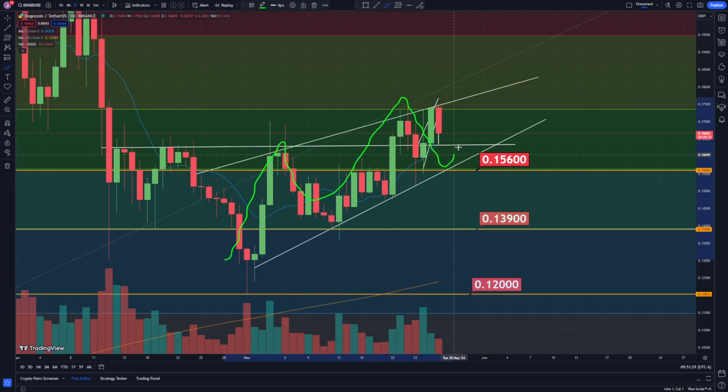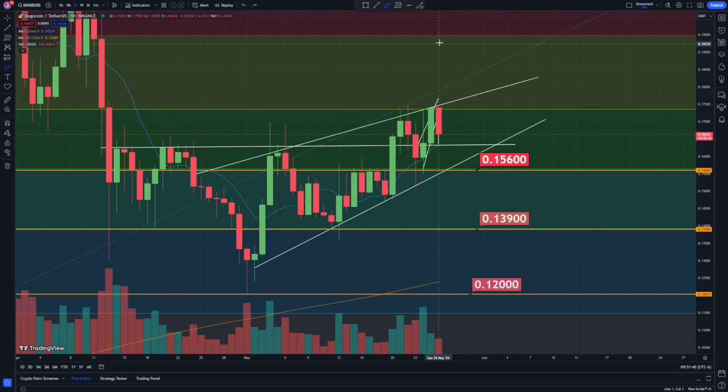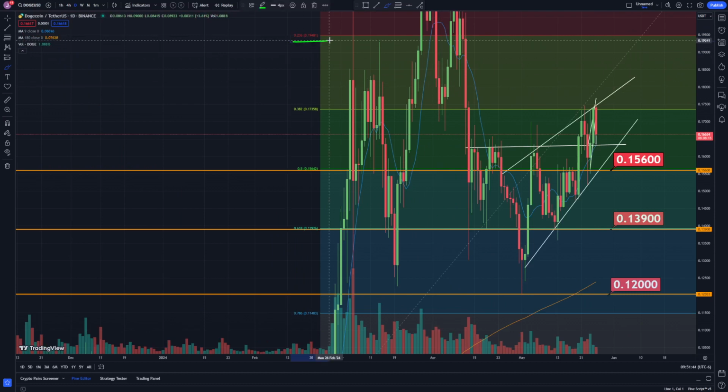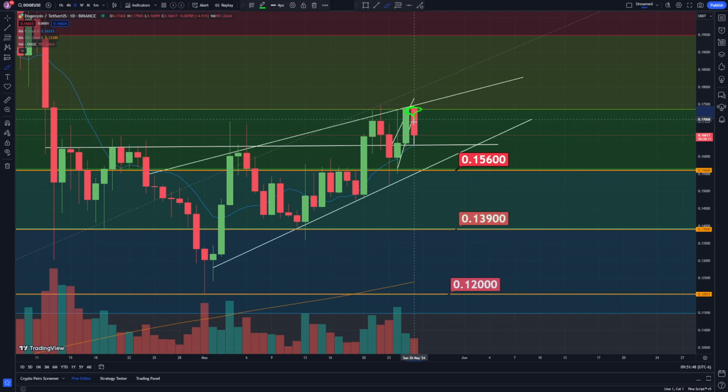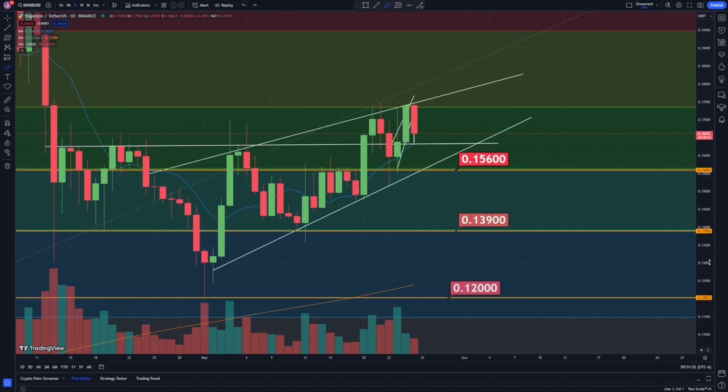Rising wedges usually are bearish, but it's not impossible in a bull market to push to the upside. I thought if we could break out up here, if we could break this Fibonacci retracement level, then maybe we could start shooting for this one, which is the 23% at 0.194 approximately. So we got resistance right here, and now I set up a limit order down here again, sitting at 0.156.